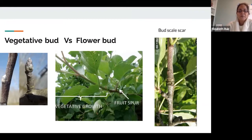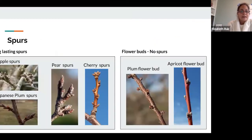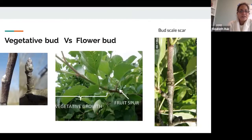And I have a little bit of a branch here that I'm going to show you later on how that is. So here, talking about the vegetative versus the flower. We have here vegetative growth from the vegetative bud. Here we have the flower bud, and the thing is, this is a spur, and that's why this flower bud is at the end, in the tip. So what is going to happen is you're going to see a little bit of vegetative growth in this spur.